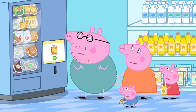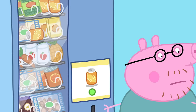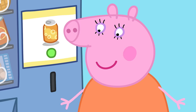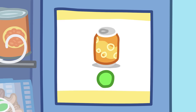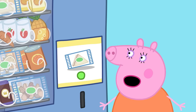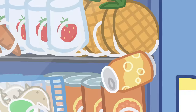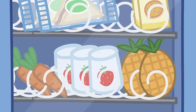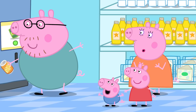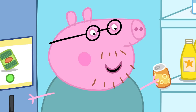Oh dear, it's stuck. Daddy Pig's drink is stuck on a sandwich. The sandwich is in the way. Naughty sandwich. We'll need to buy the sandwich as well, so the drink will fall down with it. Oh, it's stuck again. Naughty pineapple. Let's buy that too. It's stuck again. The drink has finally fallen all the way down to the bottom. Goody! Yay! I can finally have my drink.